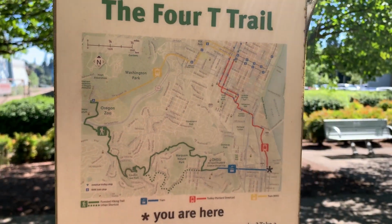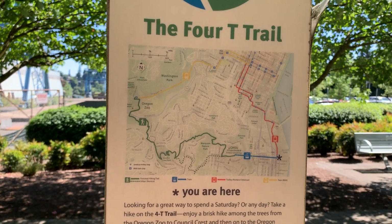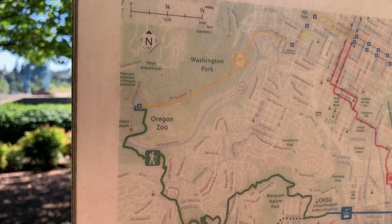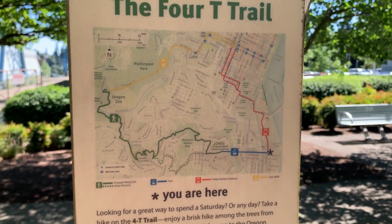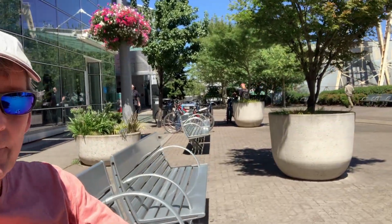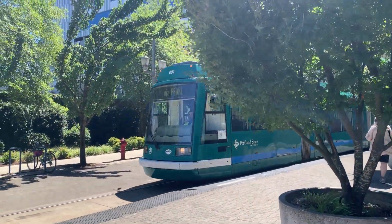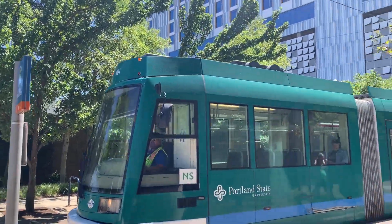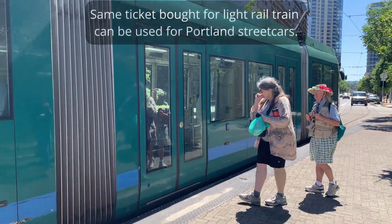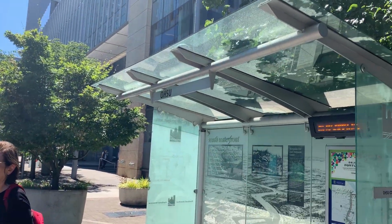The walking part of the trail is pretty much over. And now it's just riding the tram, trolley, and train. It's after lunch, and now I'm waiting on the streetcar to get on, go to downtown, and it's coming right now. There's the streetcar right there. Get up to OHSU.